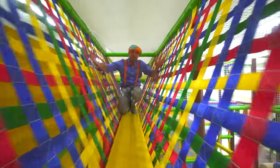Hello! Hey, it's me, Blippi, and look at where we're at. Yeah, we're at the Fantastic Playtorium in the Tacoma Mall in Washington. Let's go! Wow! Hey! Hopefully we have fun. Yeah, let's go! First thing we have to do is take off our shoes.